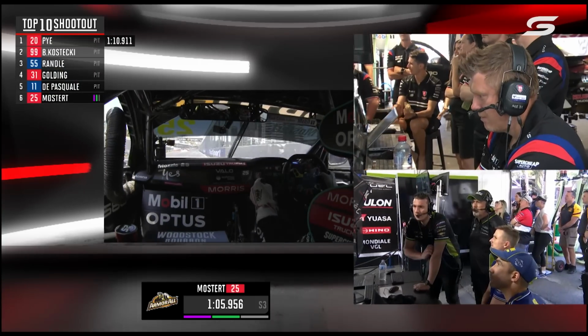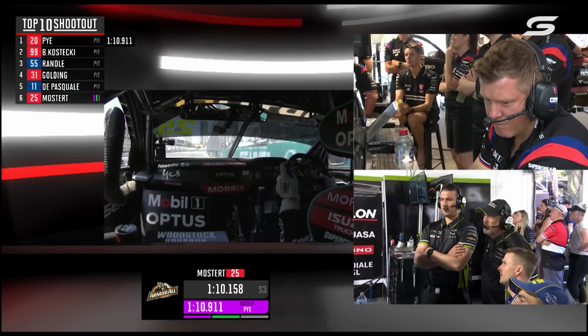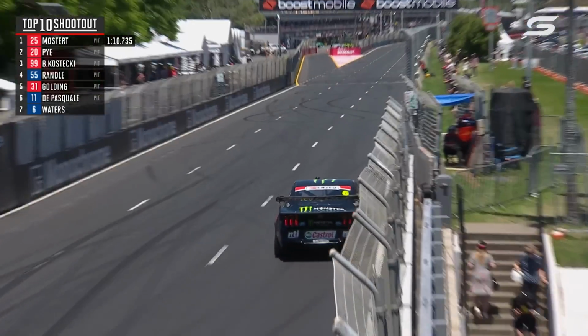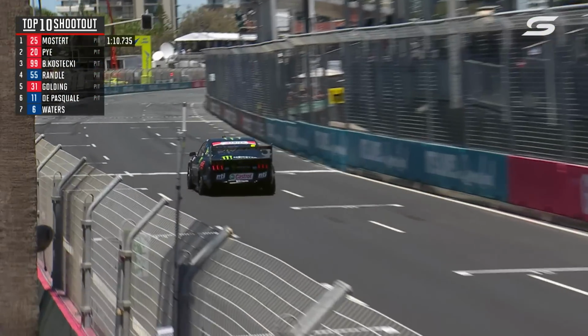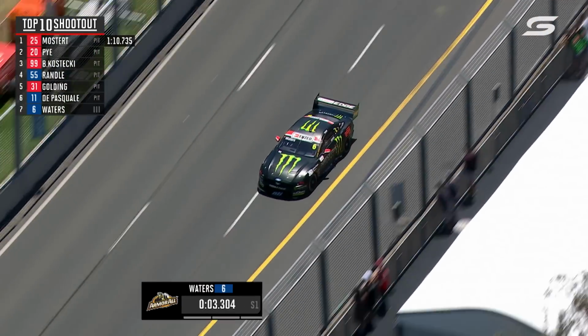Now it's all about perfection in upshifting, and they're all studying data. This is going to be pretty close. Pye's the man they're all chasing, and now Chaz has gone to the top with a margin of 0.17. Can he do it again here now? Because if he can get into the first row or two of this grid, he's going to be right back in the game one more time. Gets the lap started now. The clock is now officially running for Waters.